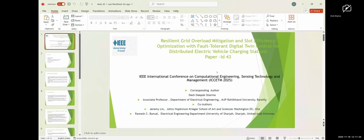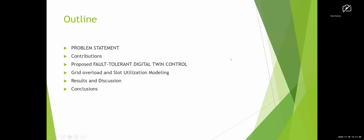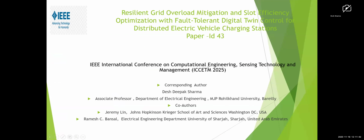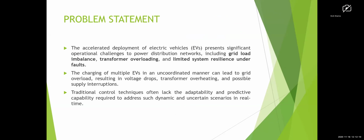So this is Deshdeepak Sharma. I'm working on digital twin modeling for distributed electric vehicle charging stations. My co-authors are Jeremy Lin and Ramesh C. Bansal. These are the outline, problem statement, and contributions. I have proposed fault tolerant digital twin control for electric vehicle charging stations, and I have covered the grid overload and slot utilization modeling for the electric vehicle charging station. Then I come to the results and discussion and then conclusion.